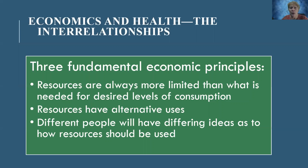And then the last one, 3, different people have differing ideas on how resources should be used. This is where all the conflict comes from. People have their world viewpoint, their viewpoint at the workplace, and are very passionate about that. And that's not a bad thing. People should be passionate about what they want, but there are not unlimited resources, and so sometimes compromise has to be made. Sometimes people just have to give in. Sometimes directives just have to be made and people are told what to do. So it's important for us to know that resources are more limited than what we want. Resources always have another use, whether it's money or people or facilities, and different people have different ideas.